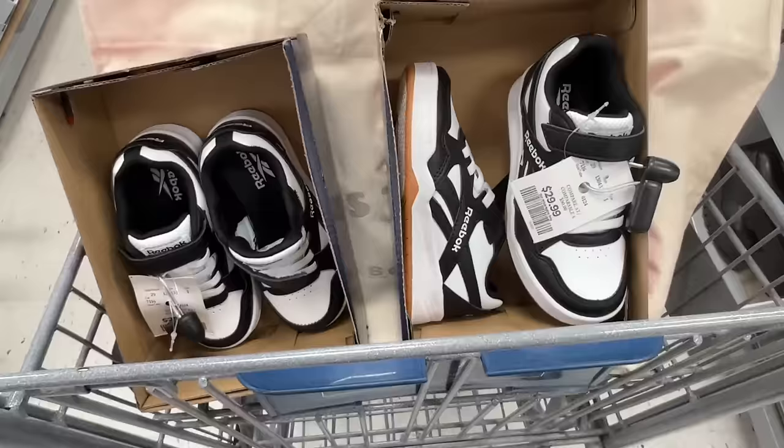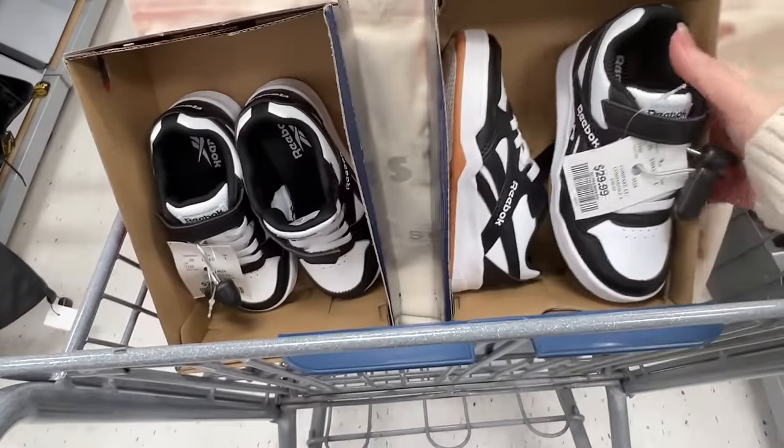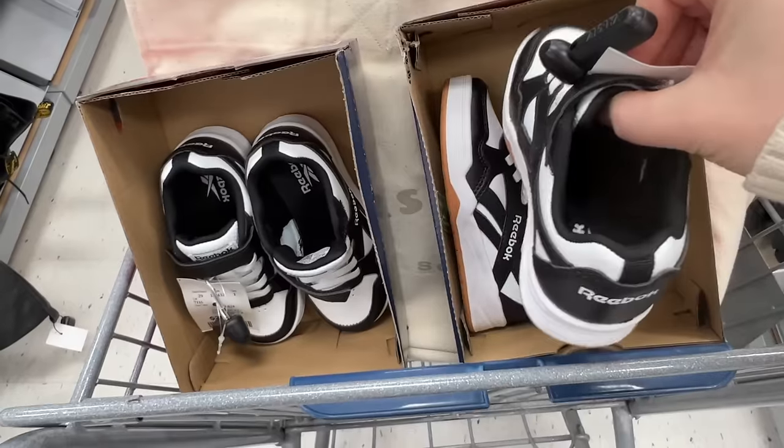They have these running shoes, and I'm like, Amy, isn't he an 8? And she's like, by springtime, he's gonna be a 9. I'm like, what in the, how can he have a foot this big?